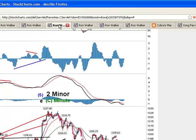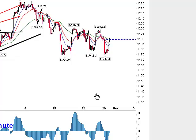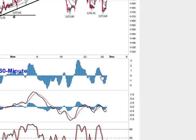Going over to the 60-minute here, as I said in the other video in the weekend update, we were pointing down and should go down on Monday, and we did. When we finally bottomed, we started to recycle back up, and it looks like now we're headed up for tomorrow. I do expect tomorrow to go up in the morning. Whether it continues all day or not, I don't know.